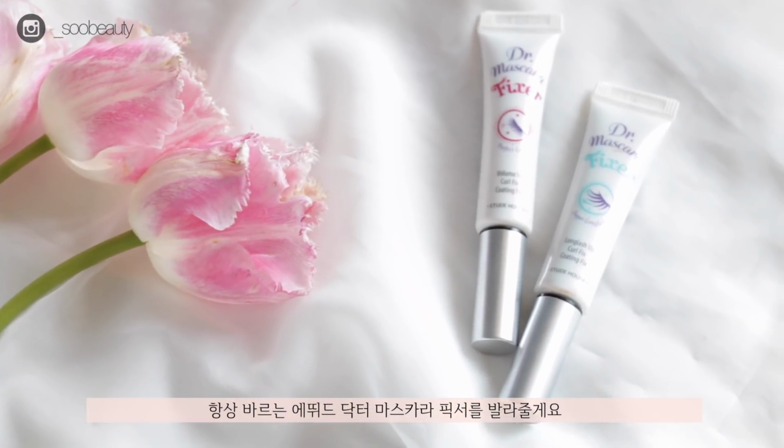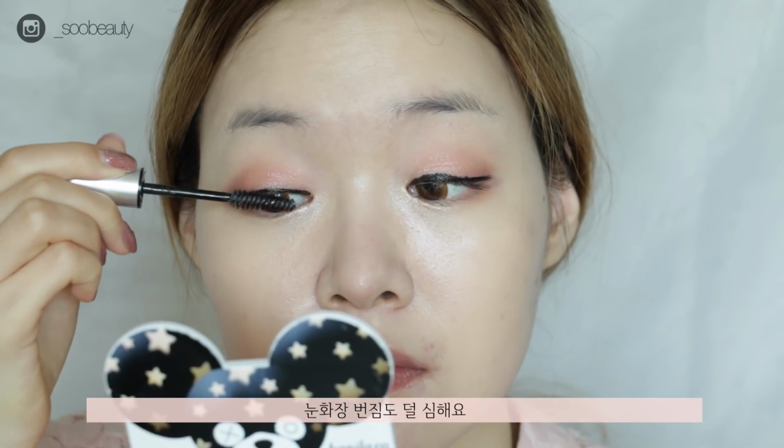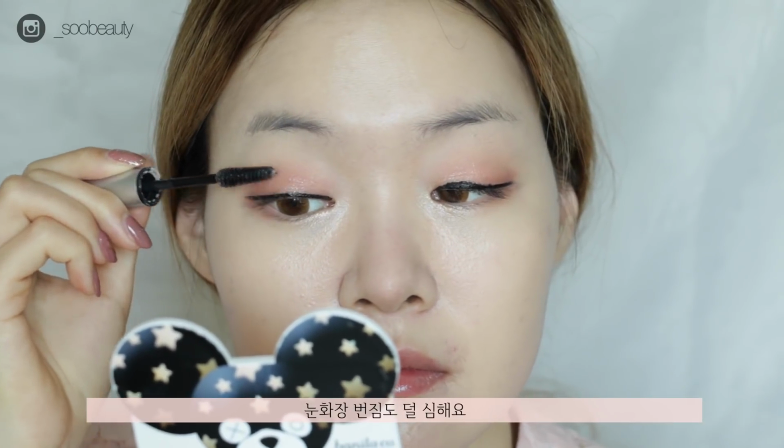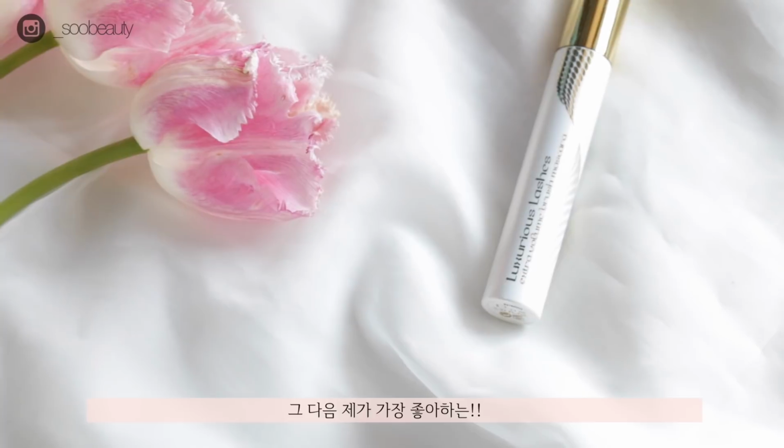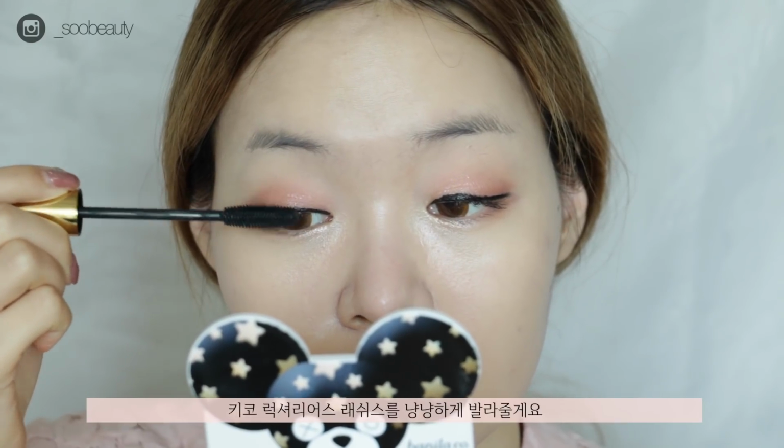Next, I'm going to apply some of this Etude House Doctor Mascara Fixers. Not only to prime my eyelashes, but it also really helps with the smudging and just making sure that all my eye makeup stays put. Then, with one of my favorite mascaras to use of all times, I'm taking the Kiko Luxurious Lashes and just generously coating my lashes with it.